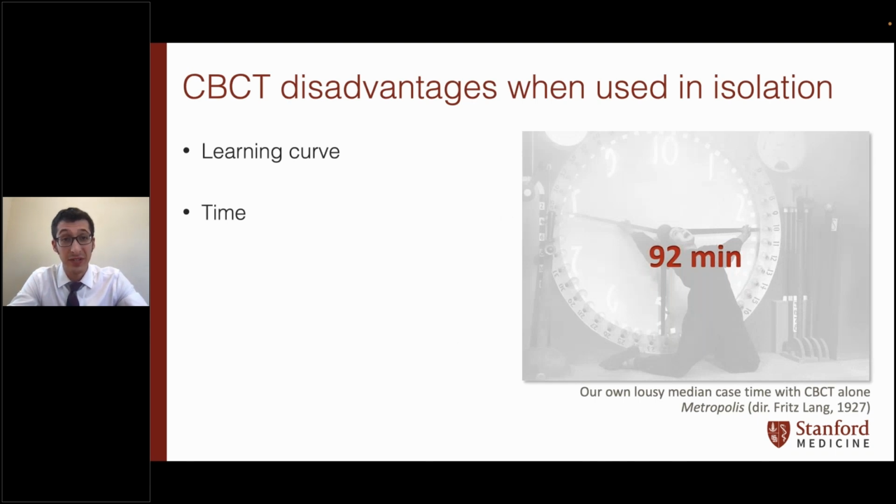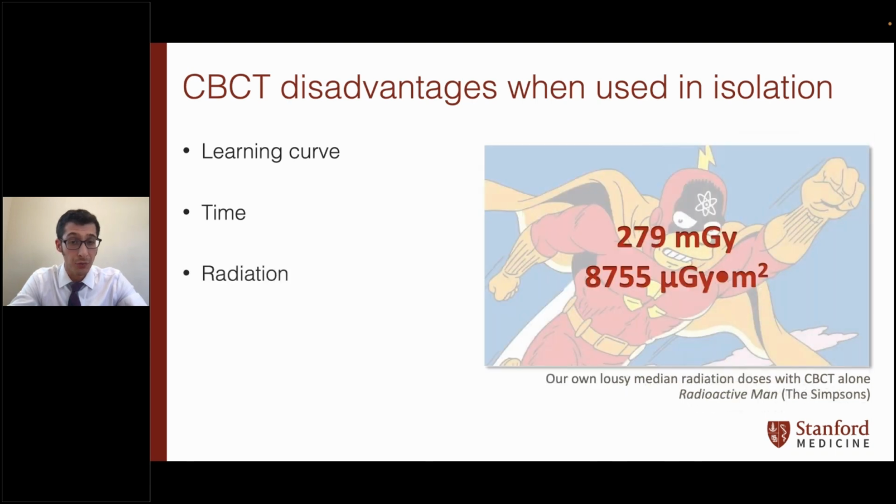Cone beam CT gives you the advantage to see just how off you are from your target. And so you end up adding more time, trying to readjust, trying to get into your nodule. And this was our median case time for our first 100 cases doing cone beam CT, 92 minutes. That's a long time.